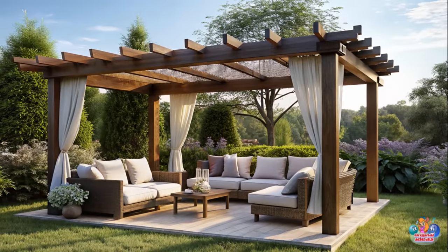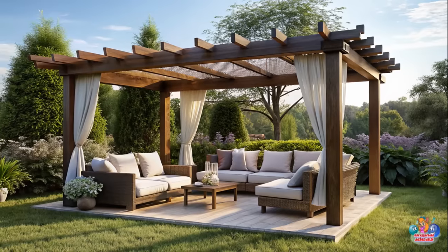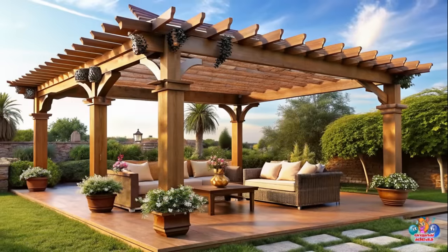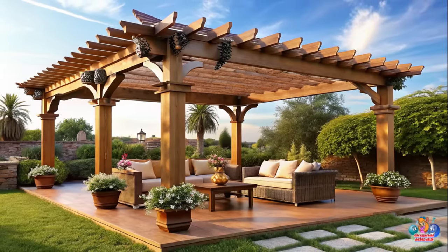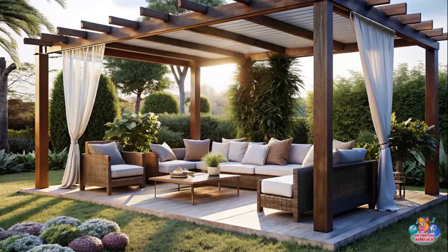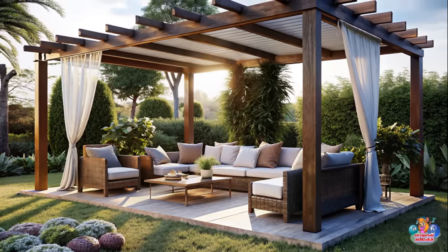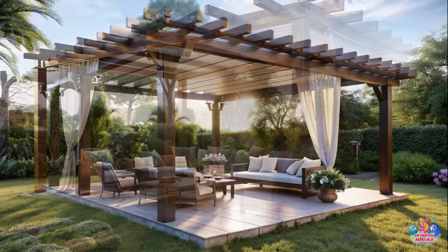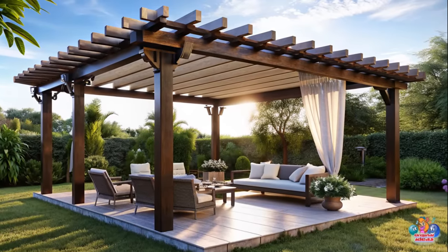In addition to providing shade and enhancing the aesthetics of your backyard, a pergola can also be a versatile space for entertainment. By adding comfortable seating, outdoor lighting, and even a dining area beneath your pergola, you can create an intimate oasis for hosting gatherings and special occasions. Picture yourself enjoying a delightful meal with friends and family, surrounded by the serene ambience of your dreamy pergola.